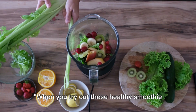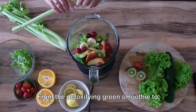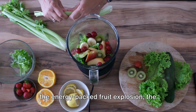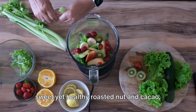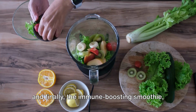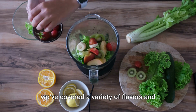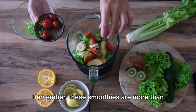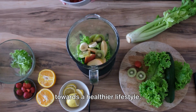When you try out these healthy smoothie recipes, revitalize your body and soul. From the detoxifying green smoothie to the energy-packed fruit explosion, the muscle-nourishing protein powerhouse, the sweet yet healthy roasted nut and cacao, and finally, the immune-boosting smoothie, we've covered a variety of flavors and health benefits. Remember, these smoothies are more than just tasty beverages. They're a step towards a healthier lifestyle.